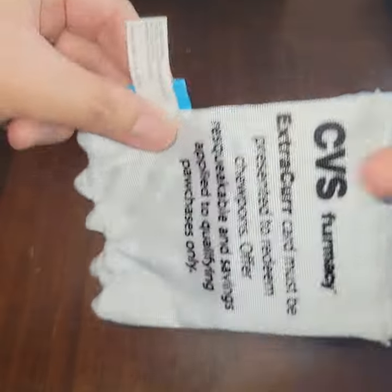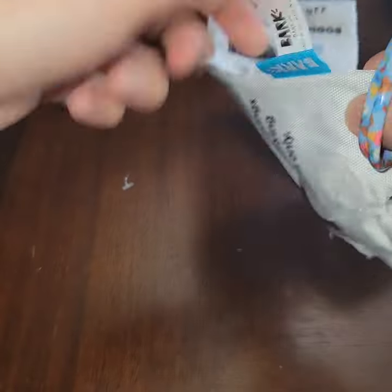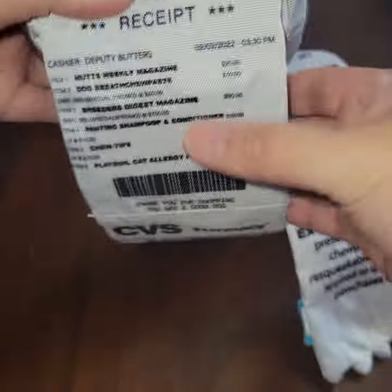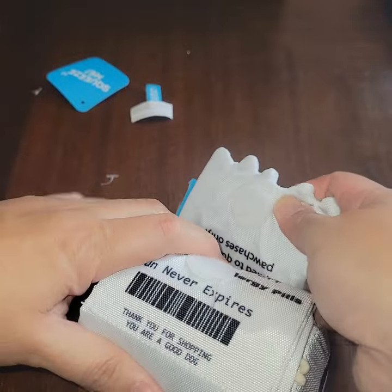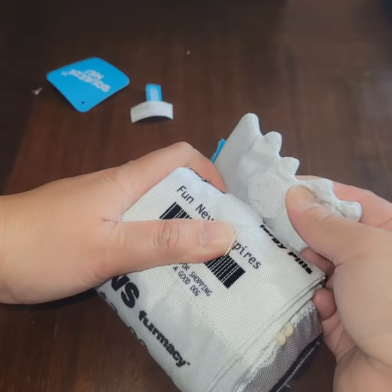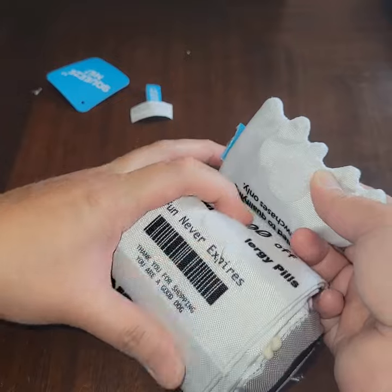Gonna remove everything that could be a choking hazard for Frankie. If you roll this tight, this actually bundles into a compact toy. There's a Velcro here at the end.